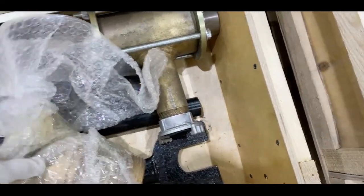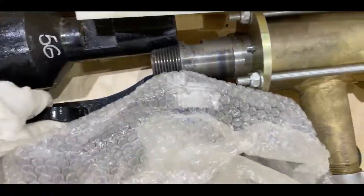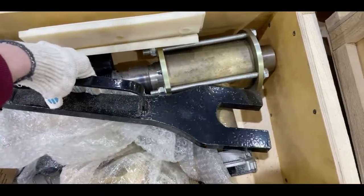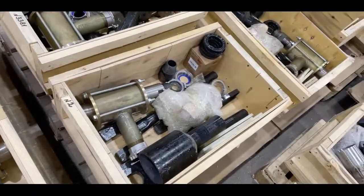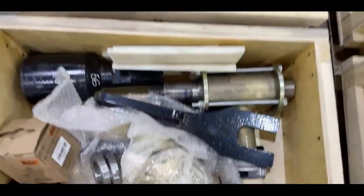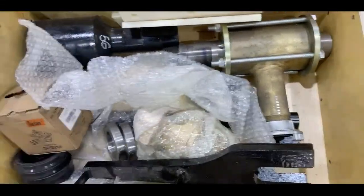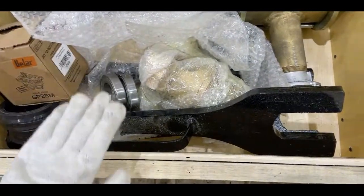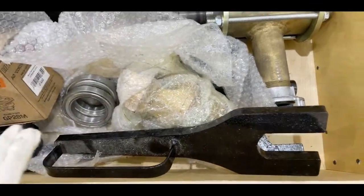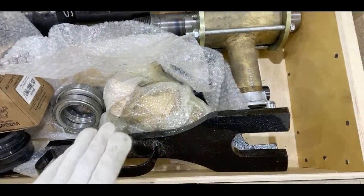And apart from wrenches, we also have the drilling fork. Again, I will show it to you later, but in every box there is this, you can even see it right here. There is this drilling fork, which is also heavy. But you will try it once you purchase the drilling rig with this individual package. You will try how heavy it is.